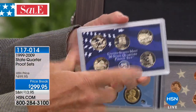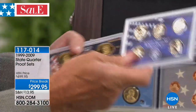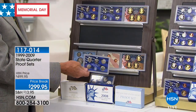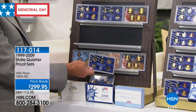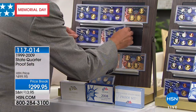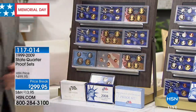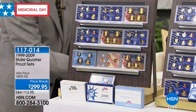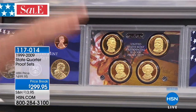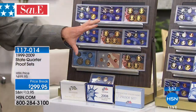$18.95, $18.95, $18.95, $18.95, and $25. You're almost $100 right there. So if you take this, and these five right here, that's basically your $2.99 if you would buy them individually. And that's why you're buying like a coin dealer. Because what coin dealers do is buy these, open them up, and sell the sets individually.